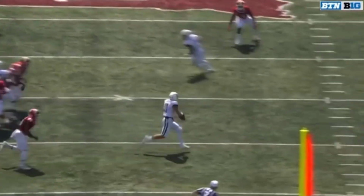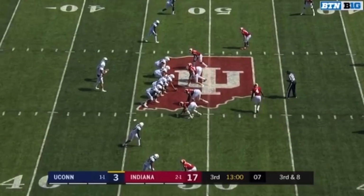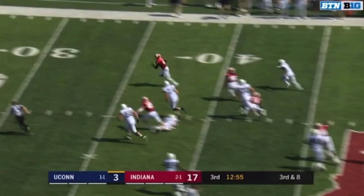This is an interception waiting to happen. Look, I know you got a receiver crossing your face. You throw it up there, and Cam Jones is right there for a while. Here's third and eight. McFadden wrapping him up. It's picked up.